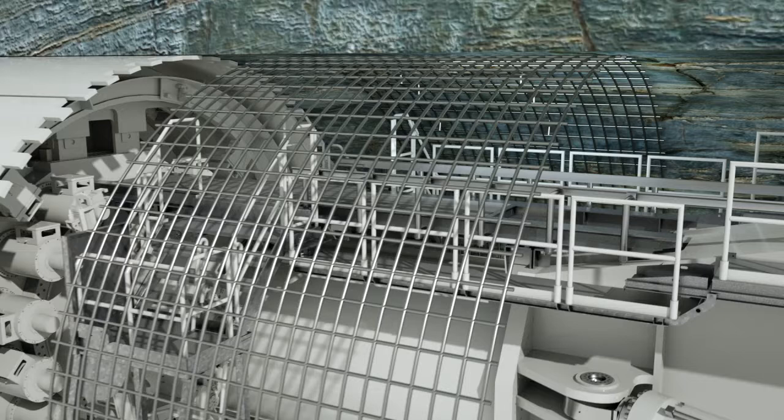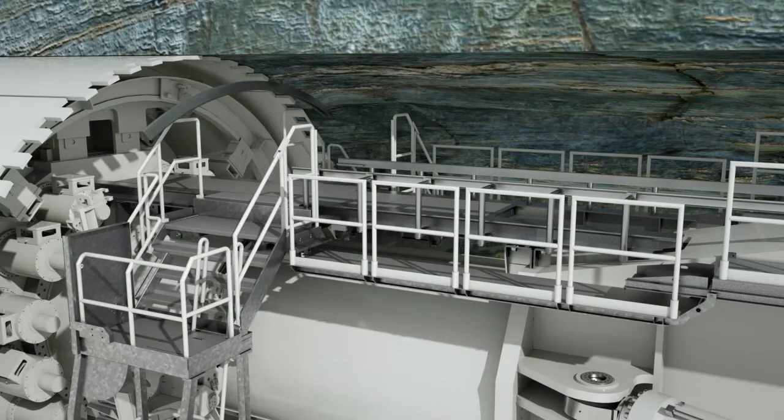The use of steel ring beams also helps to secure the tunnel. They are pre-installed directly under the roof shield. The complete ring is then moved to the installation position, braced against the rock, and mounted. Depending on the geology, rigid or flexible ring beams are used.